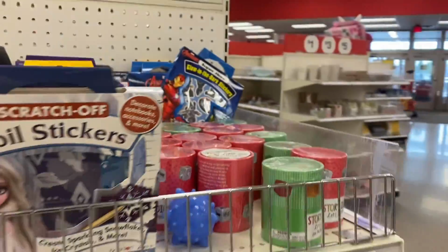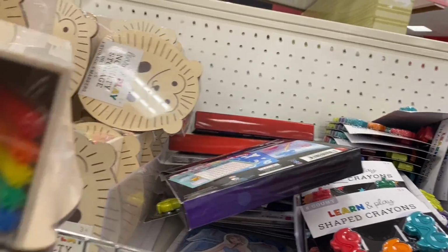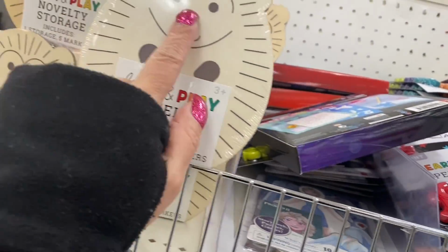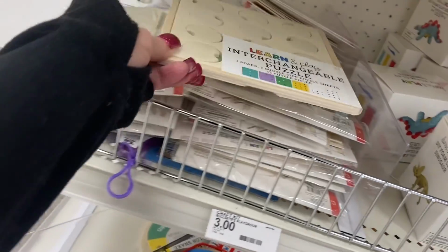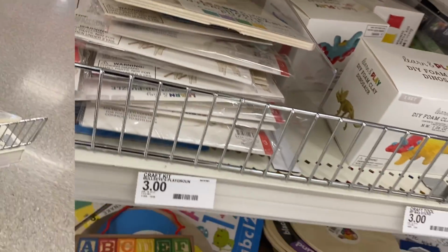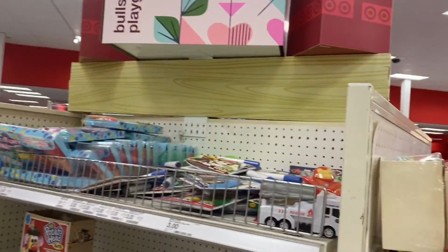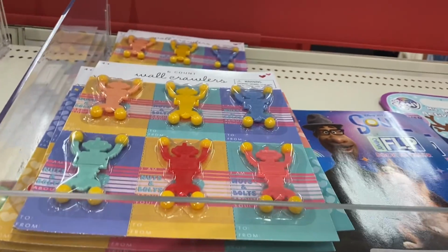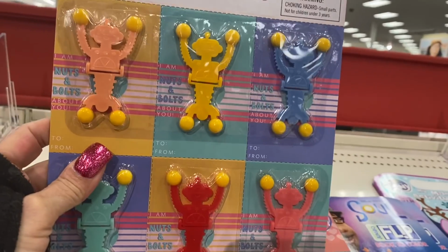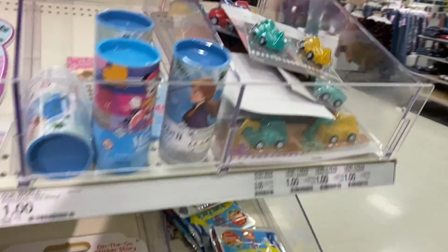Then if we come over here, we have some foil stickers for $3 and the shaped crayons for $3. Novelty storage. That's a nice container. That's a hedgehog, $3. And then you have these interchangeable puzzle pieces. This is in wood. I like those. Those are $3. And these are the circular ones with the colors. Okay. And some more toys on this side here. So we have some workbook math. Well, this is 6-count wall crawlers. That's cute.